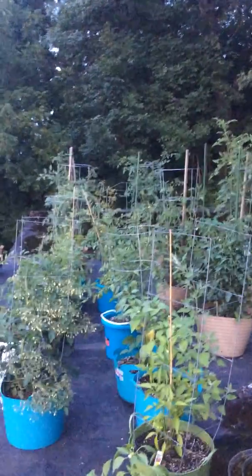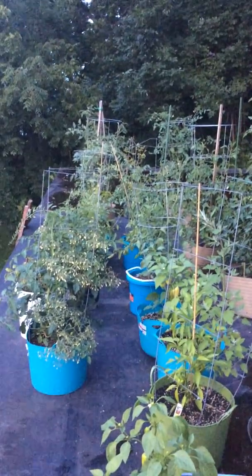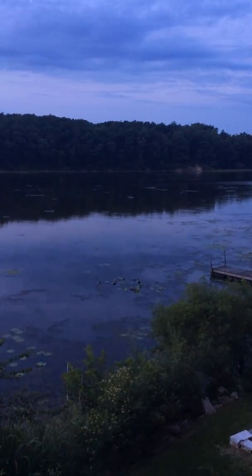And the Cherokee Purple back there. It's always a challenge staking your tomatoes growing in pots, but yeah, learn to deal with it. Have fun. Talk to you soon.